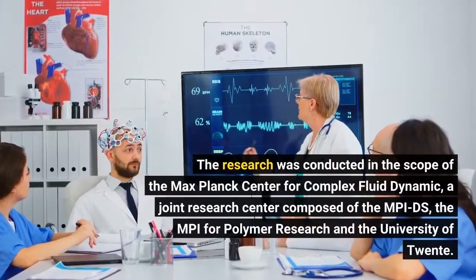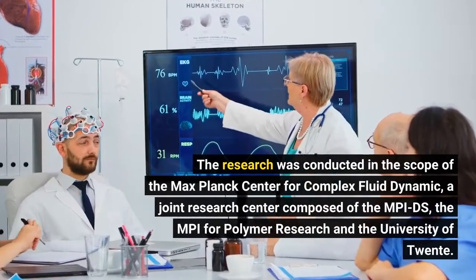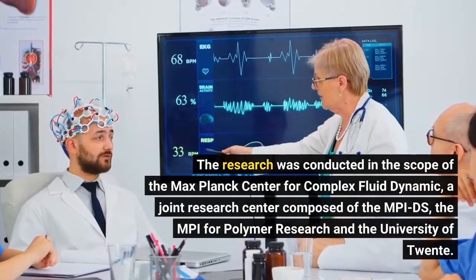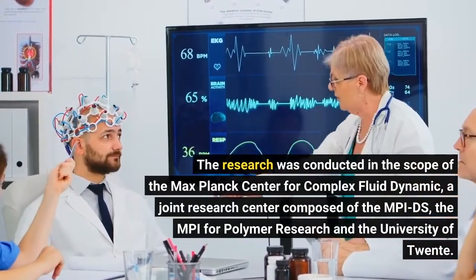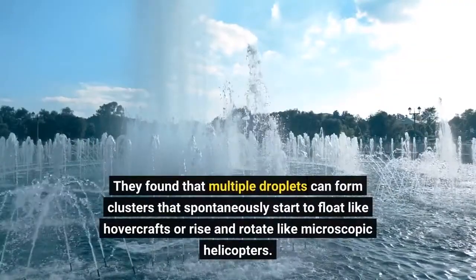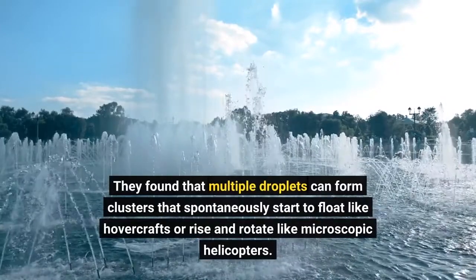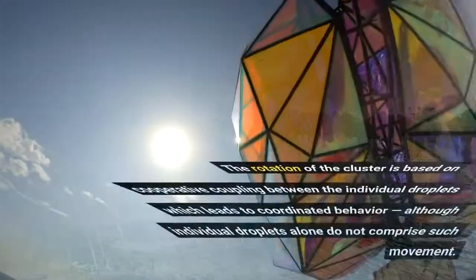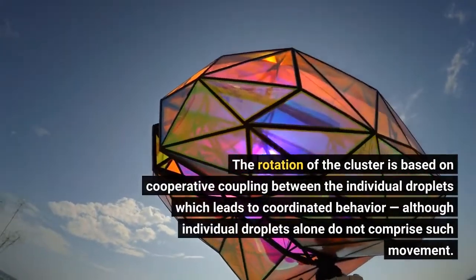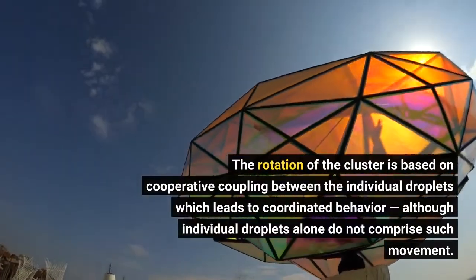The research was conducted in the scope of the Max Planck Center for Complex Fluid Dynamics, a joint research center composed of the MPIDS, the MPI for Polymer Research and the University of Twente. They found that multiple droplets can form clusters that spontaneously start to float like hovercrafts or rise and rotate like microscopic helicopters. The rotation of the cluster is based on cooperative coupling between the individual droplets, which leads to coordinated behavior, although individual droplets alone do not comprise such movement.